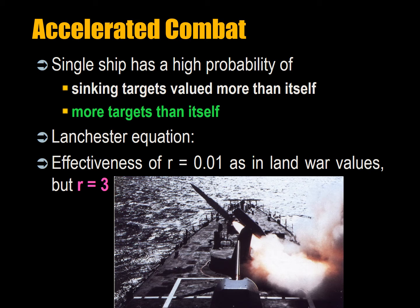Now, a critical aspect of ship combat is that a single ship has a high probability of sinking targets more valued than itself. That's because you have a ship with 4 or 8 anti-ship missiles. So in the Lanchester equation, you have the small r or the small b, which indicate the number of targets that can be hit. In the Lanchester equation we did for land combat, that value is 0.01. In essence, 100 soldiers will likely hit 1 soldier over a unit of time as they're firing back and forth. But in naval warfare, that r could be a whole number, like 3. In other words, one ship can sink 3 other ships.